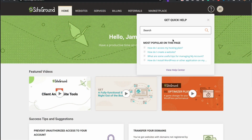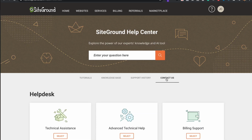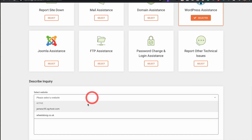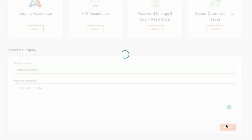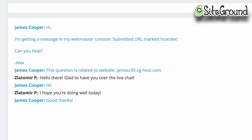I will say that their live chat is quite well hidden within their support area, so you have to kind of find it in order to get the live chat. But once you get on the live chat, they're always very enthusiastic and very friendly and very keen to help. So the live chat started well. They were very enthusiastic, very friendly, used lots of exclamation marks, as I would expect from Siteground.